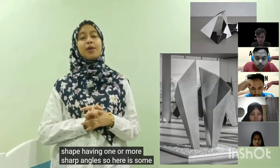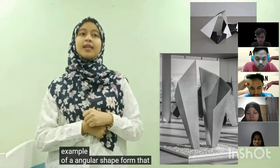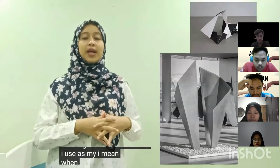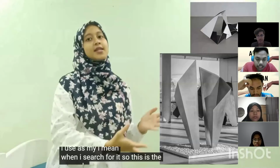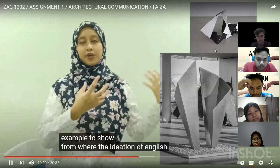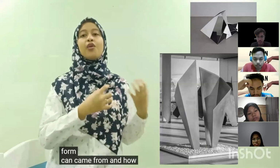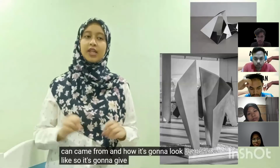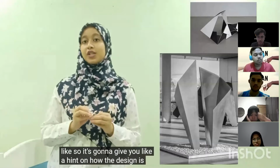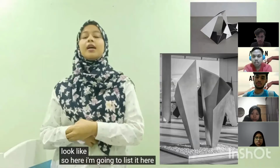So here are some examples of angular shape forms that I found when I searched for it. This is the example to show from where the ideation of angular shape form came from and how it's going to look. So it's going to give you a hint on how the design is going to look. Here I'm going to list it.